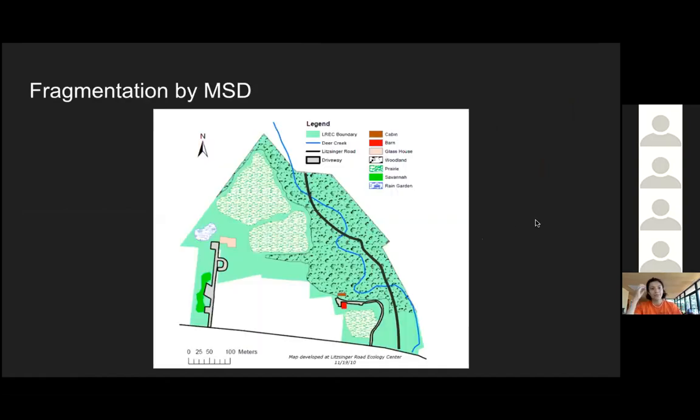Habitat fragmentation is occurring at LREC. As we know, MSD took about 5 acres of LREC's property out of the 39 acres to build the sewer system. And I drew a very crude line about where that construction has occurred. So you can see it fragmented the property into two sections.